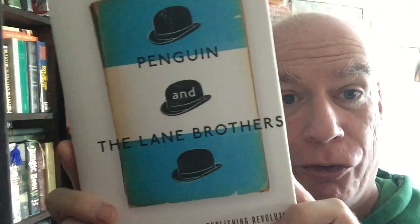Oh, okay. Then we have, oh, well, these should be together. Let's move these around. I have a couple of books on Penguin Classics, which I dearly love. This is by Stuart Kells. This is Penguin and the Lane Brothers: The Untold Story of a Publishing Revolution. I believe that one of these two books, if not both of them, were also gifts from you.